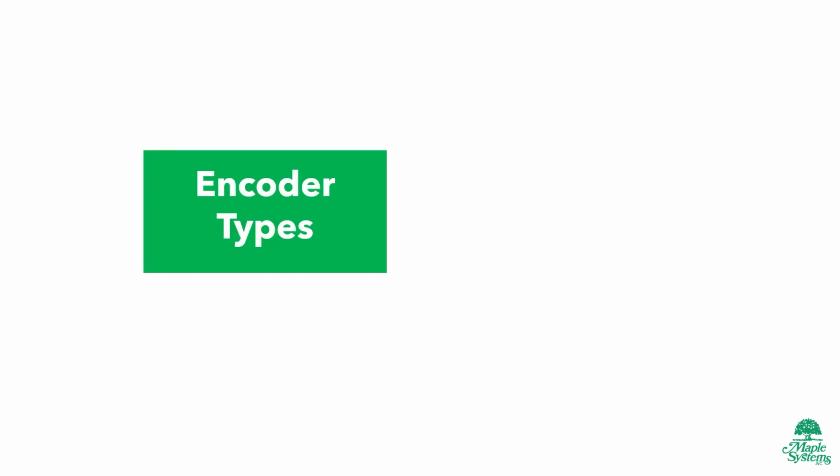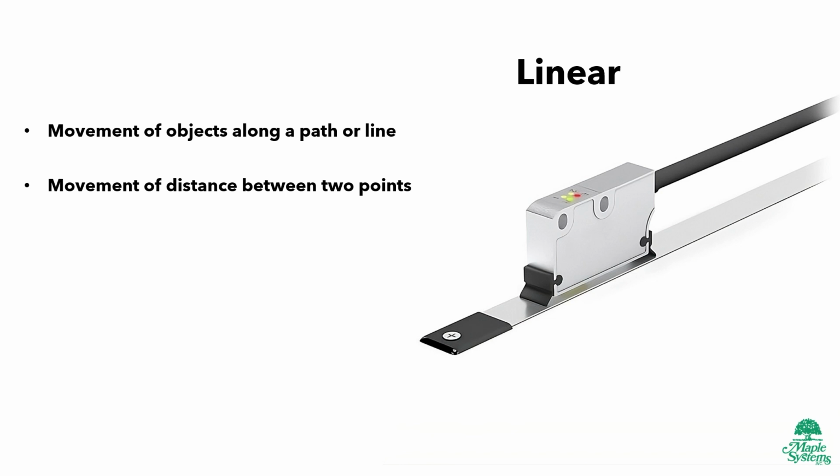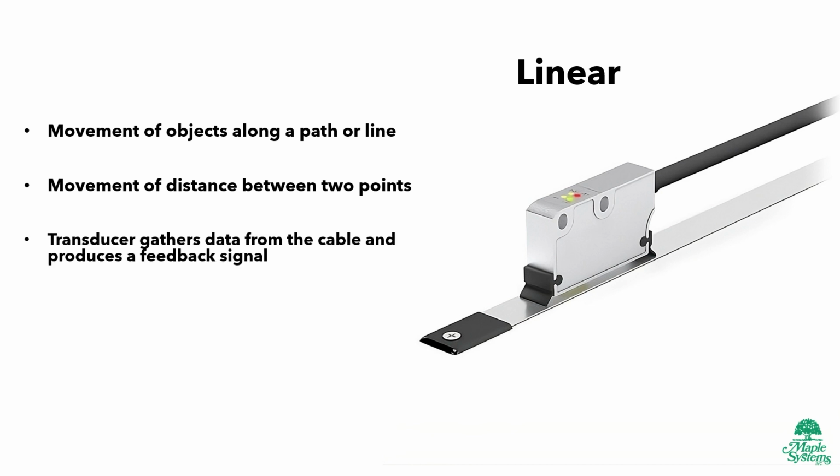Two main types of encoders are linear and rotary. Linear encoders deal with the movement of objects along a path or line. This type of encoder makes use of a transducer to measure the movement or distance between 2 points, sometimes employing a cable or a small rod. In these cases, a cable is run between the encoder transducer and the moving object. As the object moves, the transducer gathers data from the cable and produces a feedback signal that is used to establish the object's movement or position.